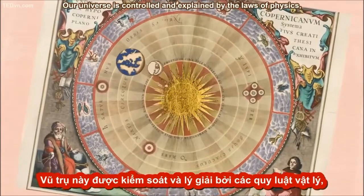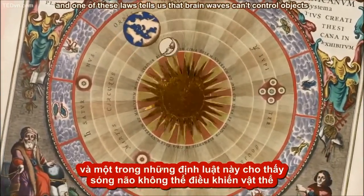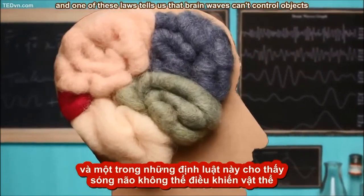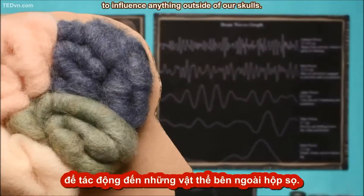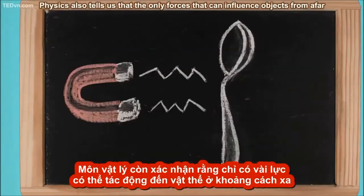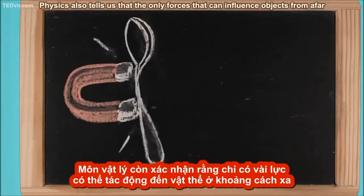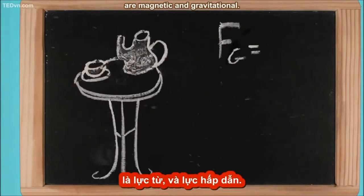Our universe is controlled and explained by the laws of physics, and one of these laws tells us that brain waves can't control objects because they're neither strong nor far-reaching enough to influence anything outside of our skulls. Physics also tells us that the only forces that can influence objects from afar are magnetic and gravitational.